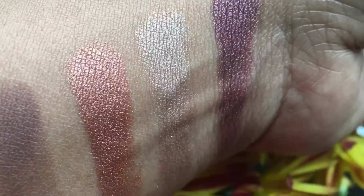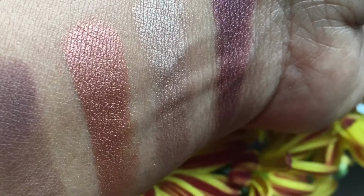Of course, red lipstick is on because I wanted to wear that color, and now I'm going to create something very neutral yet stunning on my eyes. Actually, it's a warm brown, it's a coppery color, it's a champagne shade, and it is a berry shade which has shimmers. These three shades are shimmery, and this is the shade which is completely matte.